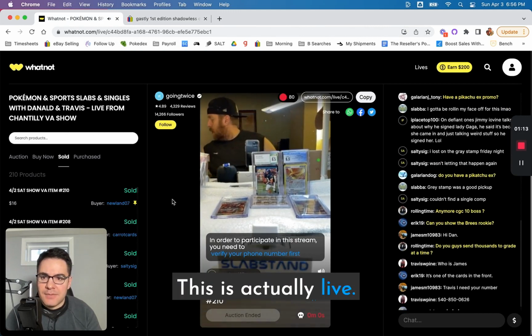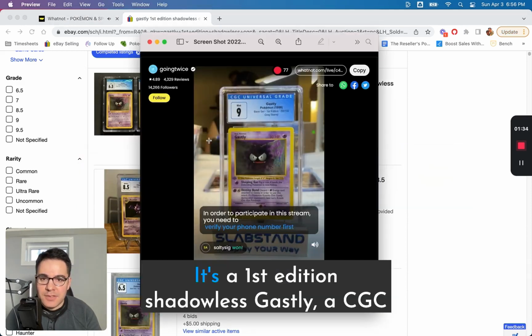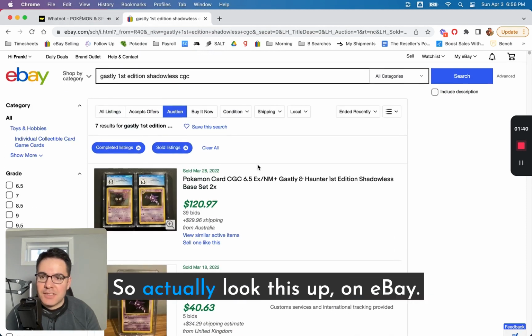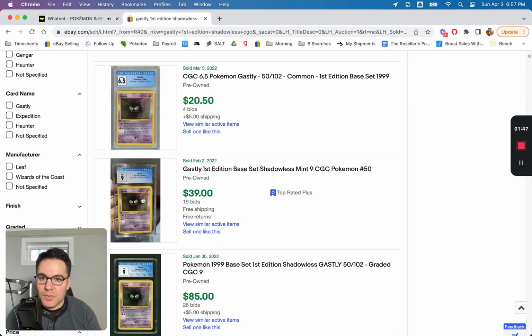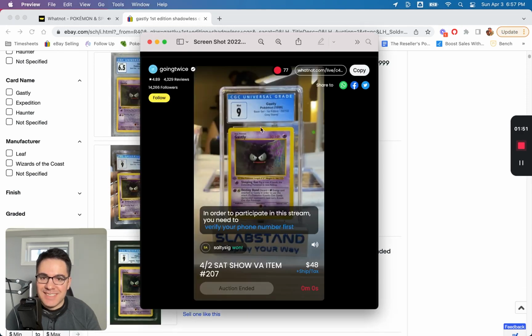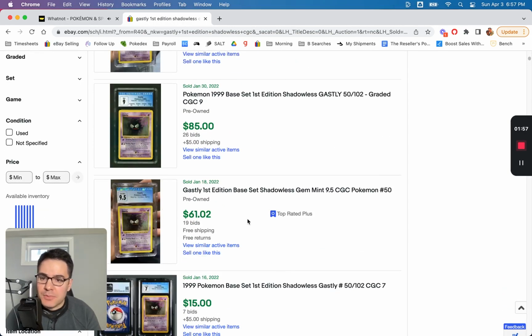This is actually live. So I did take a screenshot of one that sold. It sold for $48. It's a first edition shadowless Gasly CGC 9 with no subgrades. So check this out. I looked this up on eBay under the sold, and we look here, there's a 9 that sold with no subgrades for $39. And what's crazy is this one sold for 48. And then you have one here with subgrades sold for 90, 9.5 without subgrades sold for 60.